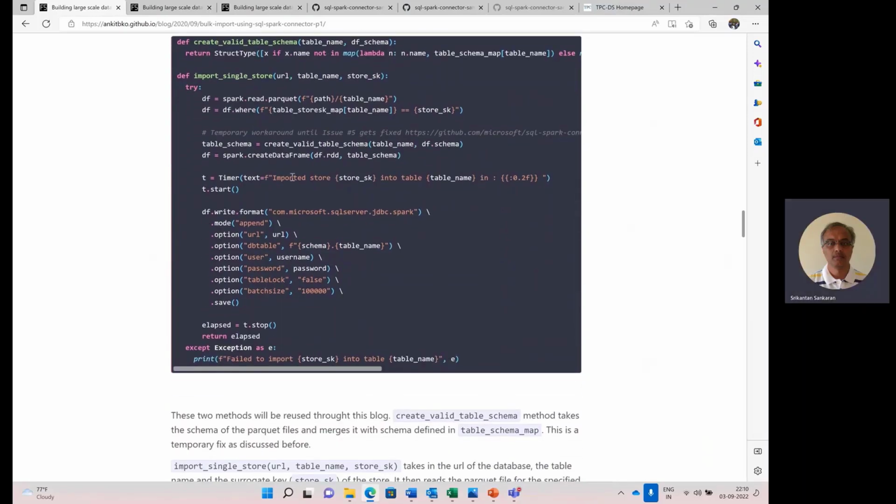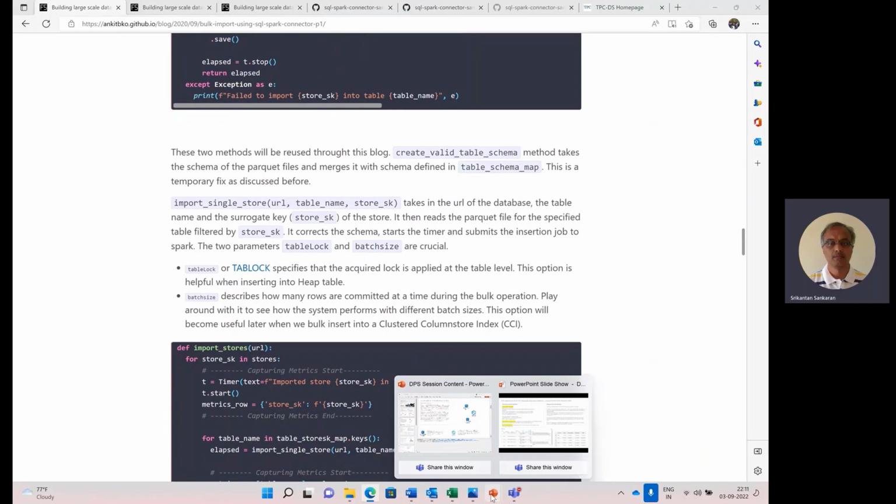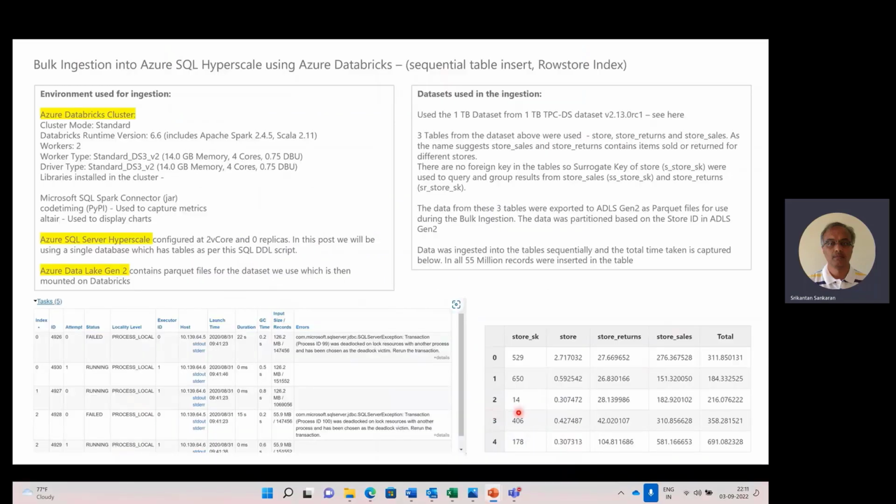The rest of the parameters are not so significant at this point in time, so let me just gloss over them. Let me come back to the presentation here. I think I have conveyed all the key aspects of this particular run. So a sequential table insert for 55 million records was completed in about 30 minutes. There were some errors which were covered up because Spark retried those operations, and eventually we were able to successfully upload all that information.